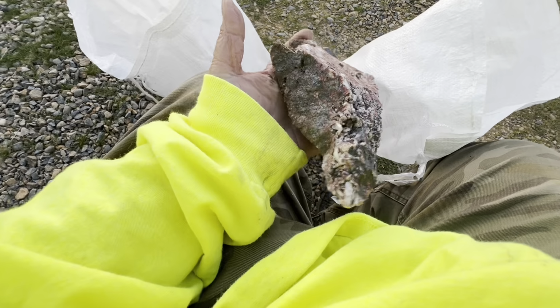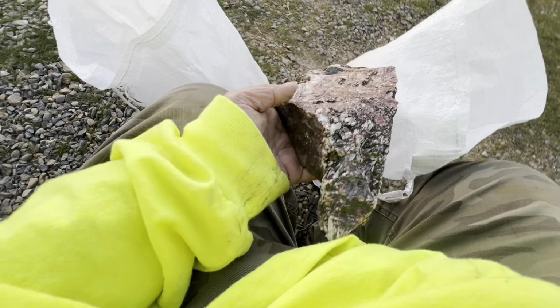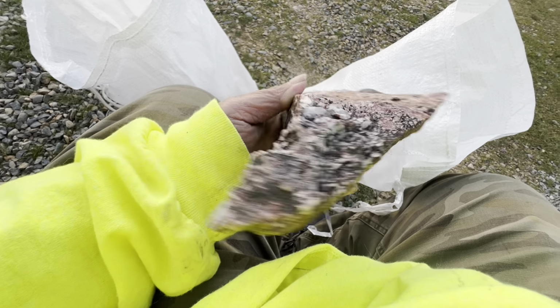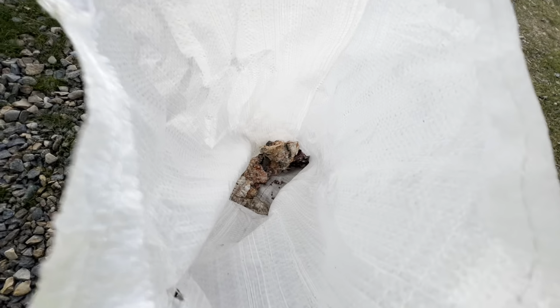Ooh, would you look at that? That's some crazy looking stuff there. Look at the pretty crystals. How cute. And I got some more in there. It's mostly quartz. This one looks pretty cool. Both of these.